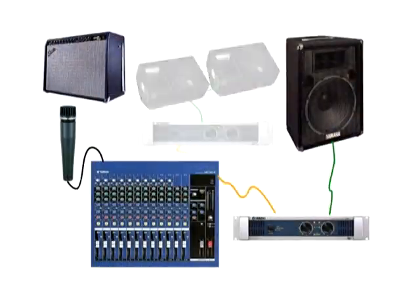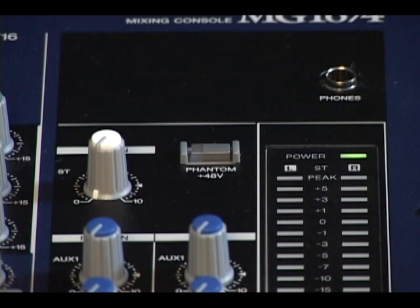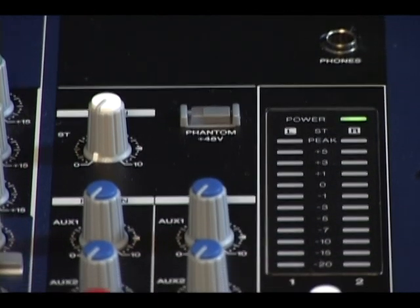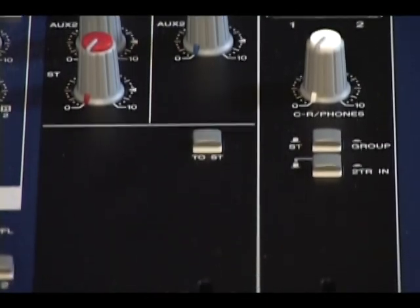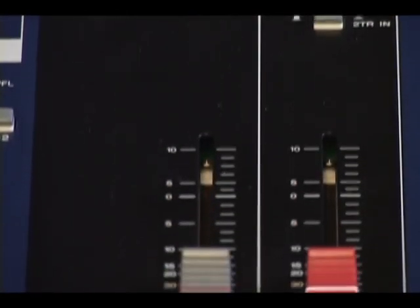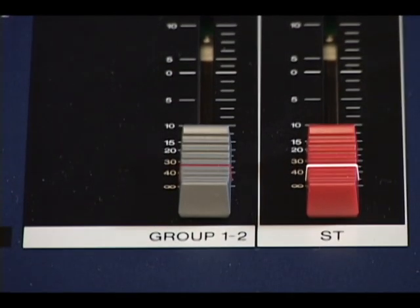This is called a monitor system, and that mix will come out of its own set of outputs at the back. Completing our front panel overview, the other knobs and faders, aside from those that run along the channel strip, relate to the effects and monitoring and the group functions. This area of the mixer is referred to as the master section, as it has all of the output controls.